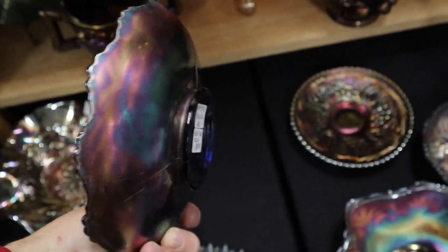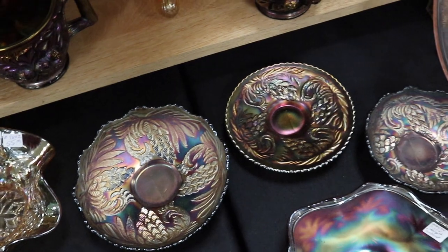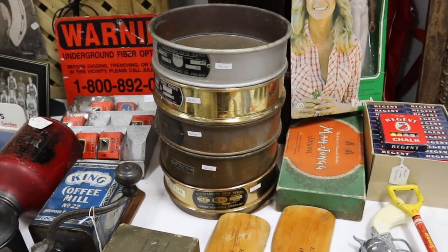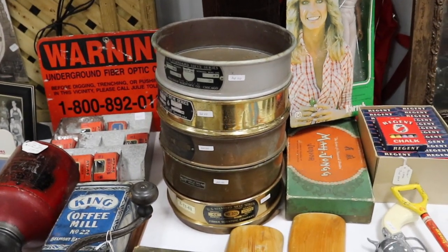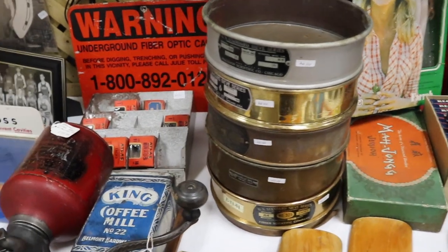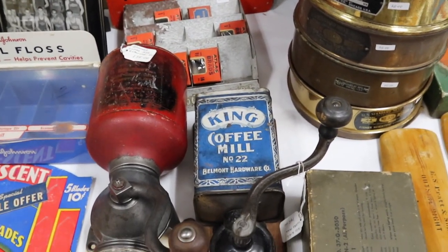Fenton pine cone. It's a pattern I don't see as often. They have a few pieces of it too. Here's more of these sieves that are coming out of old labs now. $20 a piece is a pretty reasonable price. I definitely see them sell higher in some places. Neat old coffee mill in the tin there.